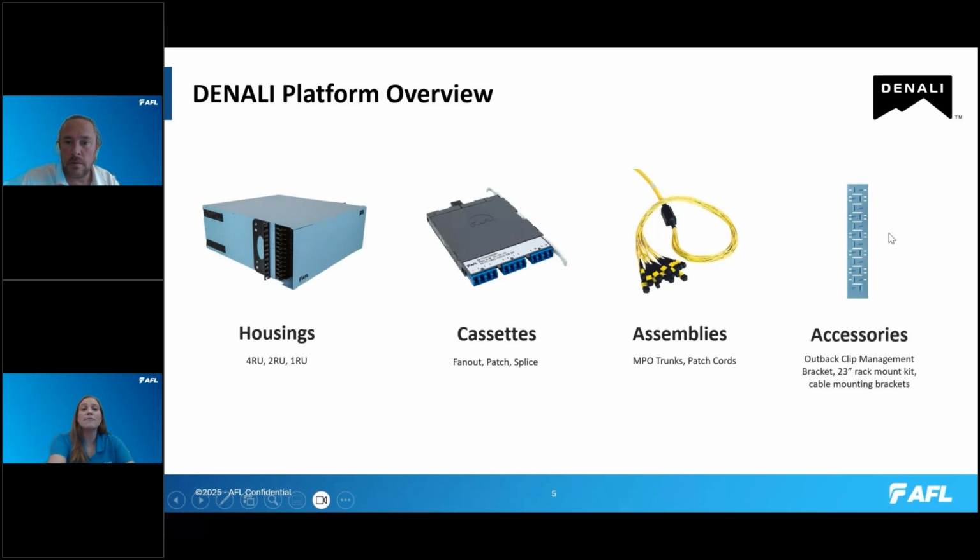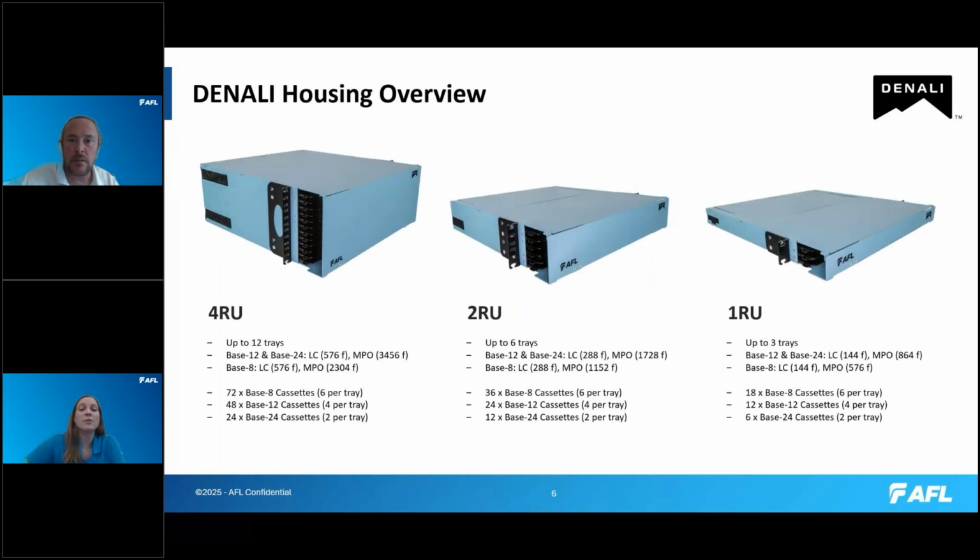So a platform overview for DENALI. We do rely on the four pillars of our platform. So we have housings, we have cassettes, we have assemblies, and accessories. So first we'll dive into housings. We do offer a standard 1, 2, and 4 RU. So the DENALI platform is a tray-based and cassette-based system. So you slide out the tray, insert your cassette, and then slide the tray back into the housing.